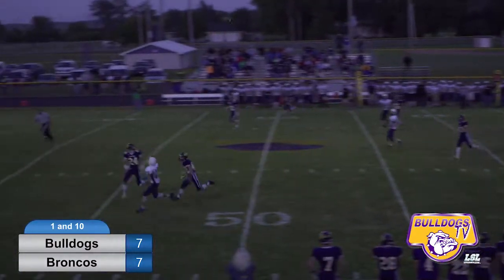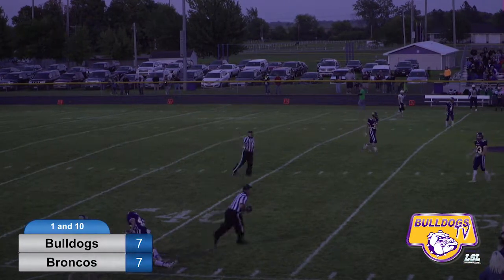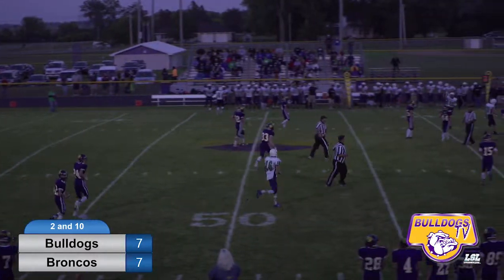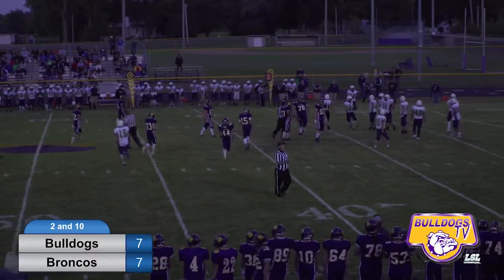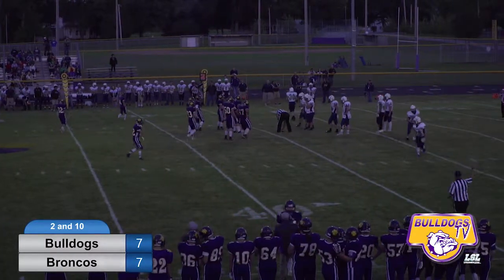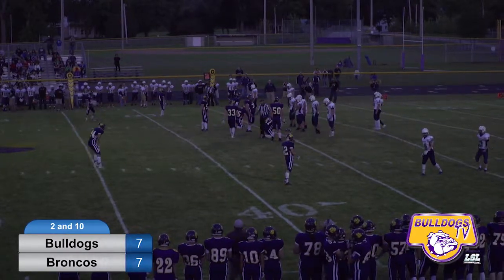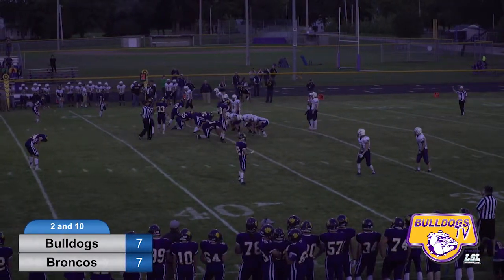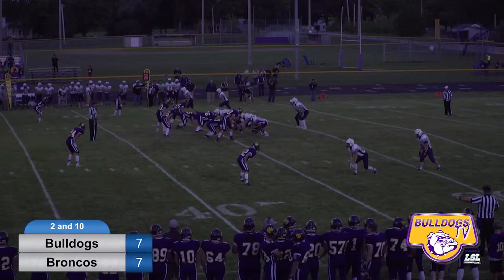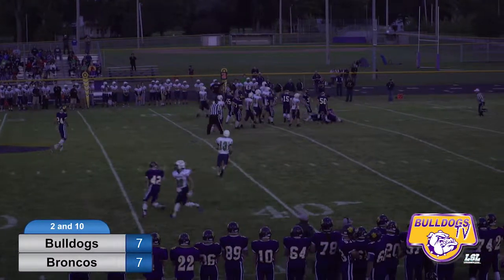He's going to go to his left, a rather deep pass, and it's off the hands of his receiver, Coolers, and incomplete. Covering there was Cactus, as well as Tyler Helgeson. 2nd and 10. From the 34, their own 34, Belmond Klemme. Here's the snap, and he's got a quarterback keeper, but he's not going anywhere. He's going to lose yardage on that one.